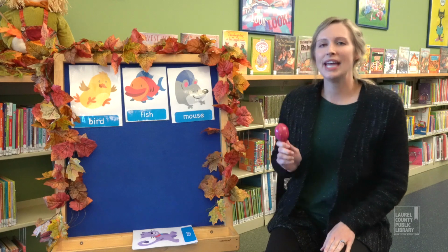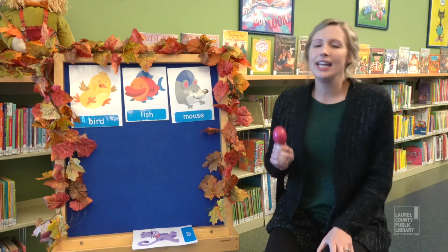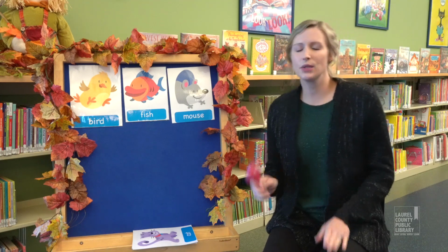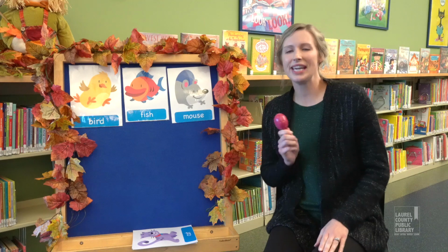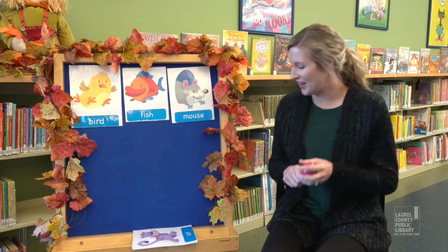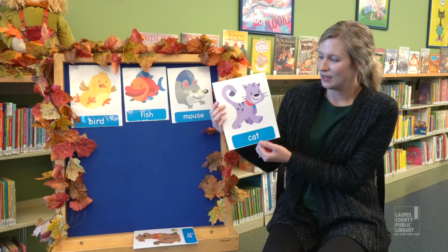I have a pet. He is a mouse. And he goes squeak, squeak, squeak. Squeak, squeak. Good job, good job. And then, what about a cat? What does a cat say?